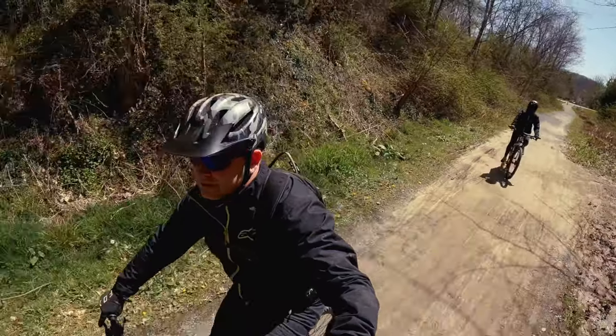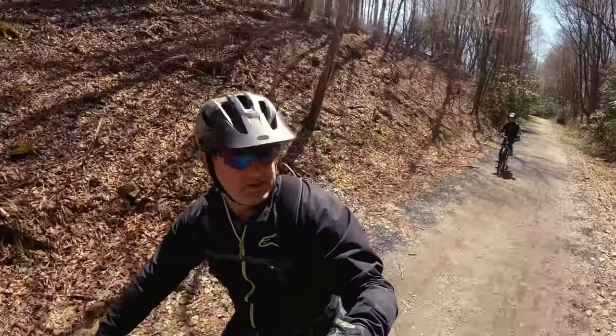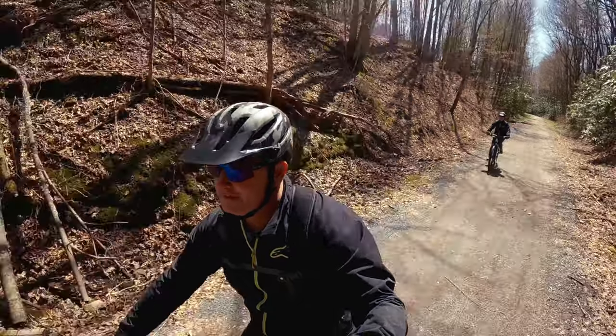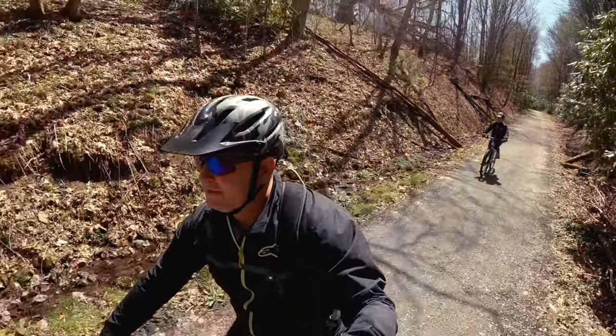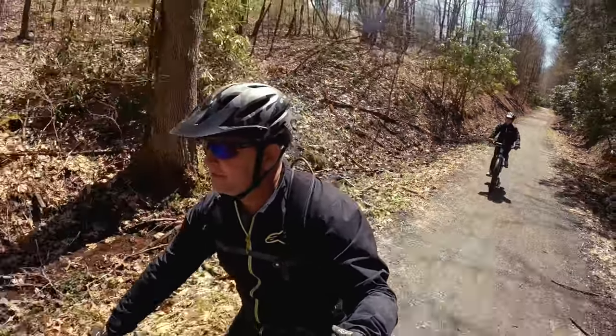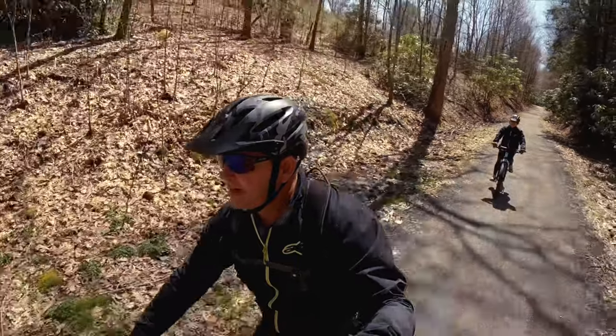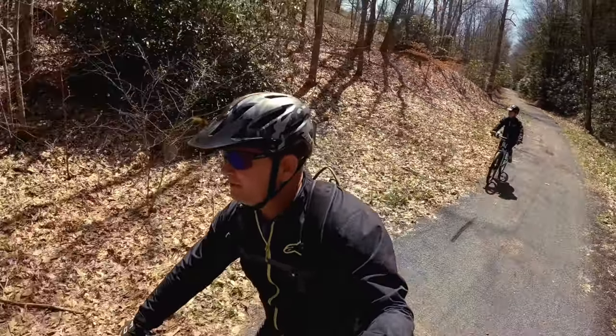Try to stop at all the good stuff. Right, babe? This is G-Money's first time on the Creeper Trail. It's my second time. So it's a slight grade all the way down to Damascus from Whitetop Station. We're not going to do the other part of the trail.